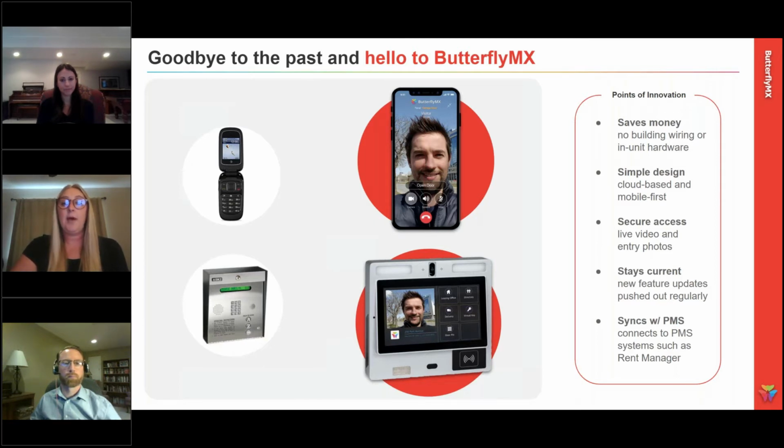So they will find more value in using the product and using the mobile app. And it syncs with property management software, just like Rent Manager. So having partnerships like the one we have with Rent Manager has been so valuable to ButterflyMX and the mutual clients that we have, as it really is one database and it's a simple integration.